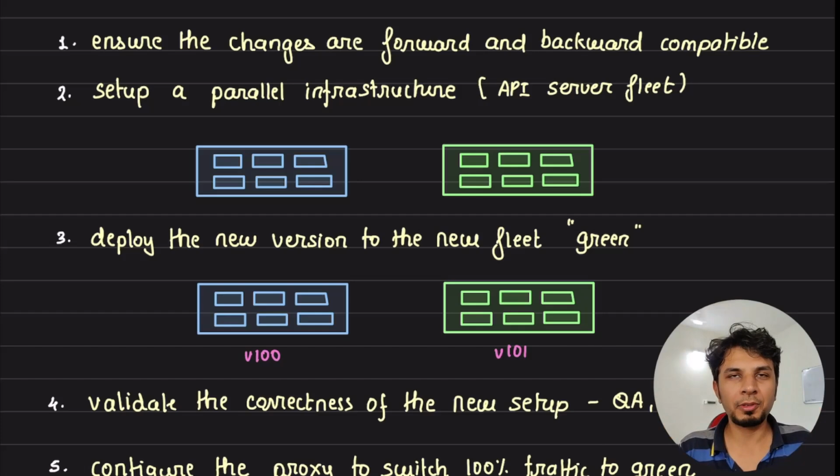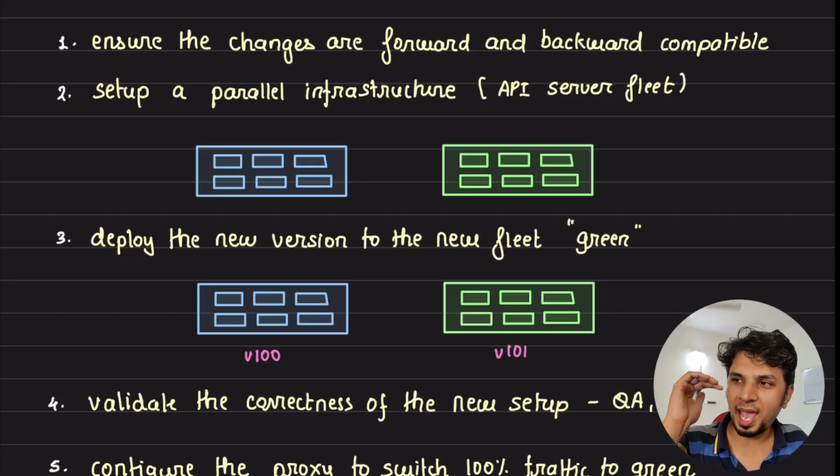Because if the changes are not compatible and if you create a separate fleet, then everything would be a mess. Don't do that. Ensure that your changes, and you would anyway be ensuring that your changes are always forward and backward compatible. So that's not a concern, but just be double sure that, hey, I have my changes which are now forward and backward compatible.